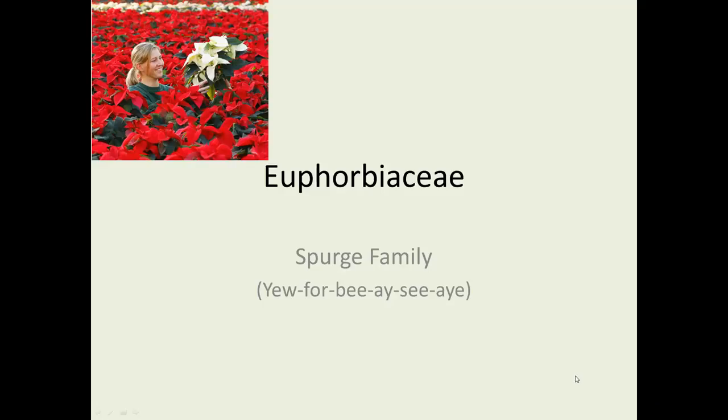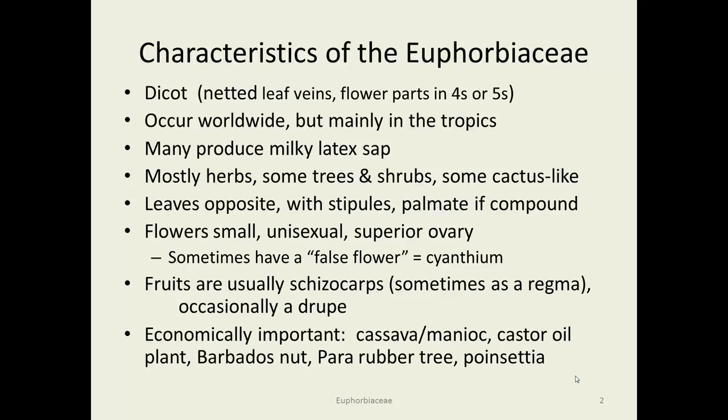The Euphorbiaceae, or spurge family. That's spurge, not splurge. These are dicots that are mostly tropical, although you can find them around the world. They have a distinctive feature: a milky latex sap. If you pull off a leaf or make a hole in them one way or another, generally white goo will come out.